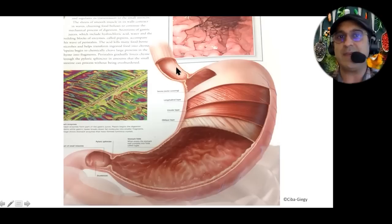This is like a chute, okay? So the cells that line this are very soft and very fragile. The cells that are in the stomach have this nice thick mucus lining. You can see in this picture, and I'll show you in another picture on the next slide, that it can handle the acid. In fact, there's a nice mucus layer.